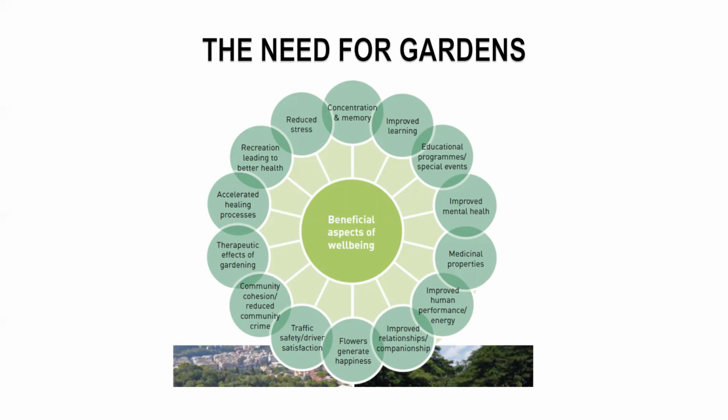Now, the following slides are just going to look at the importance of having gardens. If you look here, I'm saying these are beneficial aspects of well-being. You'll notice that gardens improve learning. That is why almost all the universities have nice gardens.